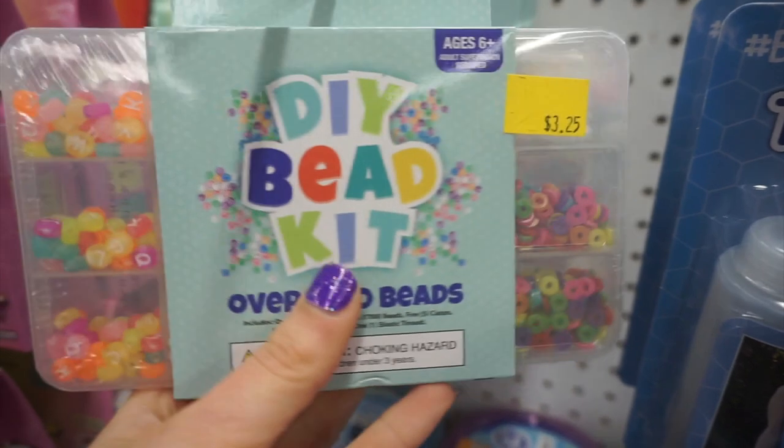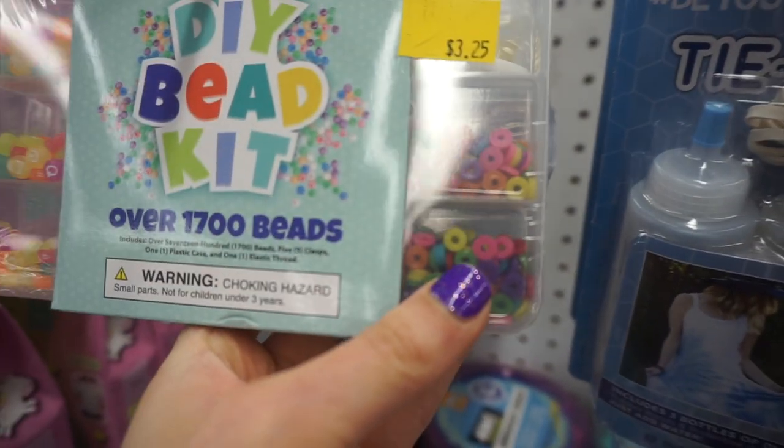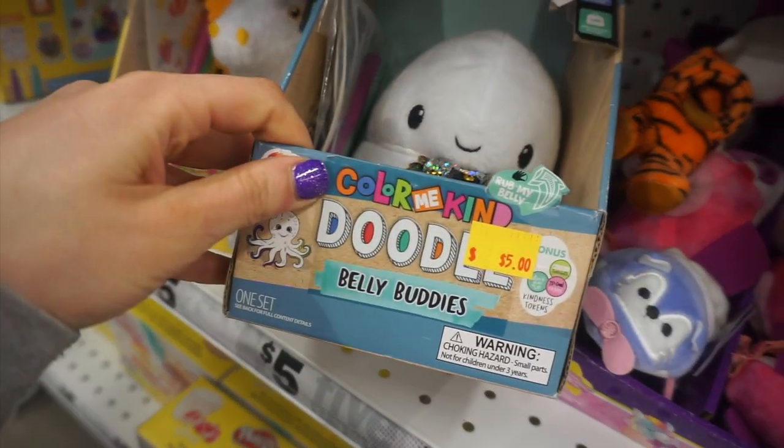I loved this bead kit. It was $3.25. It has the really fun round beads. I've actually been looking for those. So I picked this up because I thought it was really fun and I wanted to make bracelets.